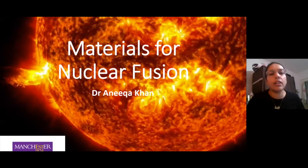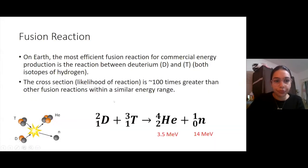So yeah, as Brian mentioned, I'm Annika Khan, and I'm from the University of Manchester, and I'm going to be talking a bit about materials for nuclear fusion. I'm sure you've seen this before, but on Earth, the most efficient fusion reaction for commercial energy production is the reaction between two isotopes of hydrogen called deuterium and tritium. That's because they have a higher cross-section, or likelihood of reaction, compared to other reactions within a similar energy range. The products of this reaction are helium and also very high energy neutrons, which have an energy of around 14 MeV, which is a fusion-specific challenge that we as material scientists have to deal with and investigate.